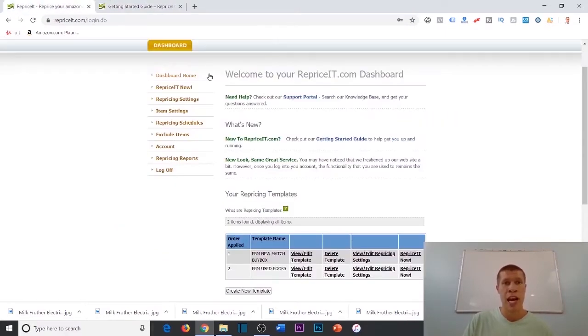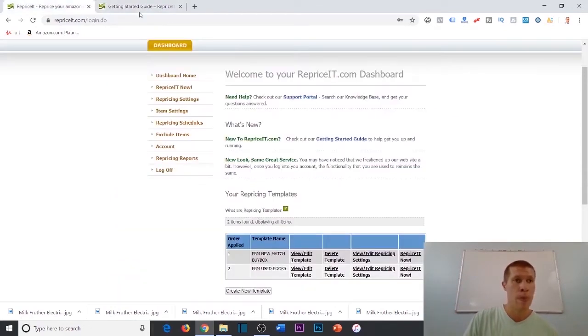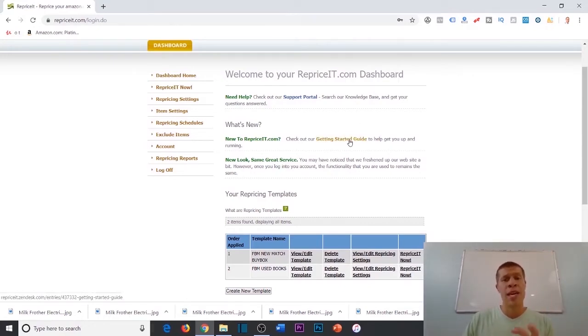So what you want to do on the dashboard home is go to the Getting Started Guide, and that's going to run you through all the click patterns you need to do in Seller Central to get your account key and your account ID. Then you just give that to Reprice It in your account settings, and boom, they're in. They sign up through your account so that they can access all your inventory, and that's how they reprice it with their software, okay? Very simple to do, but it's all right here in the Getting Started Guide, so I'm not going to cover that in this.